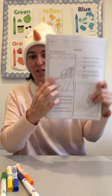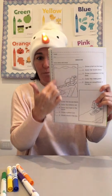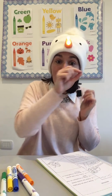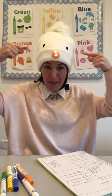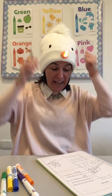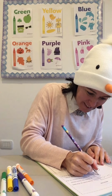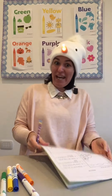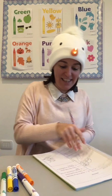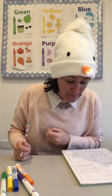We have two pictures. One, two. In picture number one, oh, we have to draw. It says, draw a hat on the bear. Oops, we have to draw a hat on the bear. Ta-da! Oh, look at the bear's hat. The bear has a hat. Let's tick this one. Yes. Okay, let's go to number two.